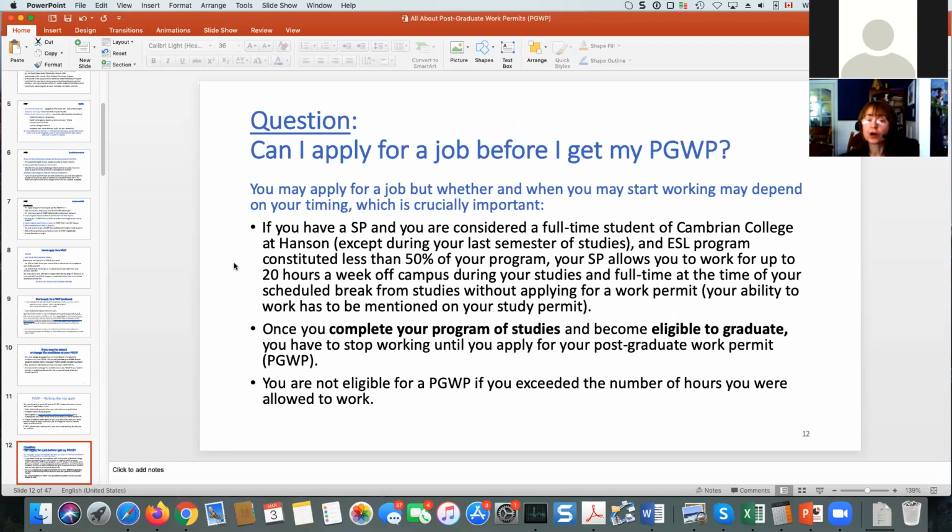Questions which are most frequently received: can I apply for a job before I get my postgraduate work permit? Yes, you may apply for a job, but whether and when you may start working will depend on your timing, which is crucially important because, as they say, the devil is in the details.